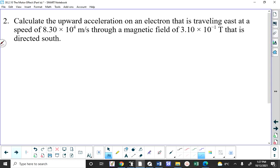So if I were to use my right-hand rule, and I have an electron that's traveling south, so if we're looking at a map, south is towards the bottom of the page, and it's traveling east, east is towards the right side of the page, which way would it be forced? It would be forced out of the back of your hand, which is away from the surface of the Earth. That's true. Okay. So what is the upward acceleration?